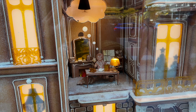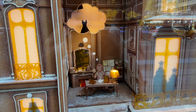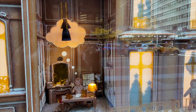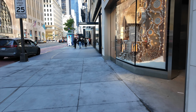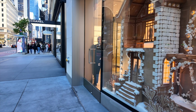So it's like a little designer at the desk coming up with ideas, and then there's a thought bubble above his head where the designs spin around in. This is phenom. The silhouettes of the trees. This little couple standing on the balcony. And there's another window too, like there's so many windows to look at. Here we have a little bedroom scene. Look at the little bed. And someone's sleeping in it.